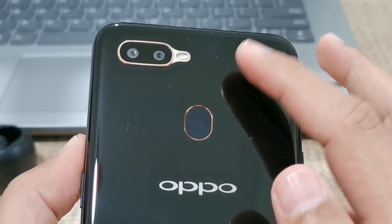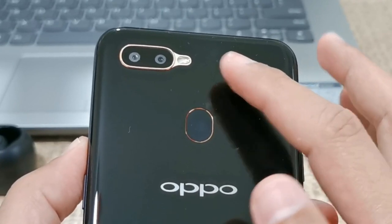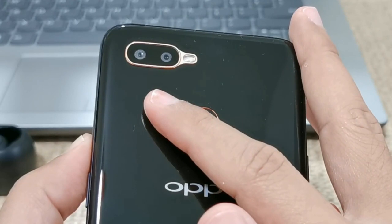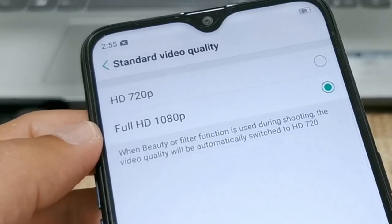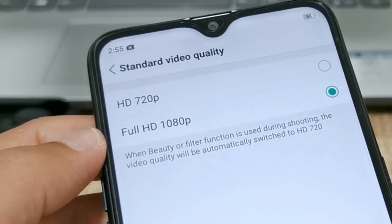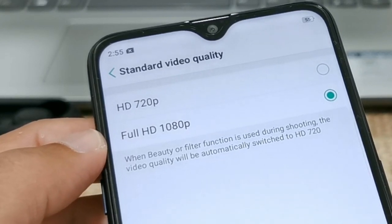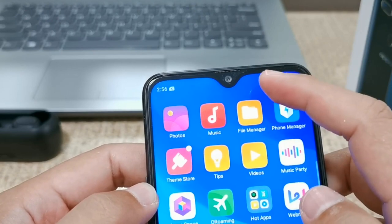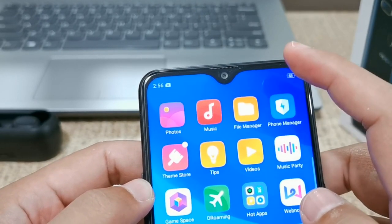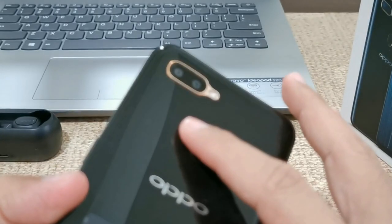Now I'm gonna test the rear camera of this phone for vlogging with a dual camera setup, 13MP main camera with f2.2 aperture plus the 2MP for the depth sensor. It can shoot videos up to 1080p with 30 frames per second. We're not gonna test here the 8MP front facing camera for vlogging, since theoretically the rear camera has a superior sensor between the two.